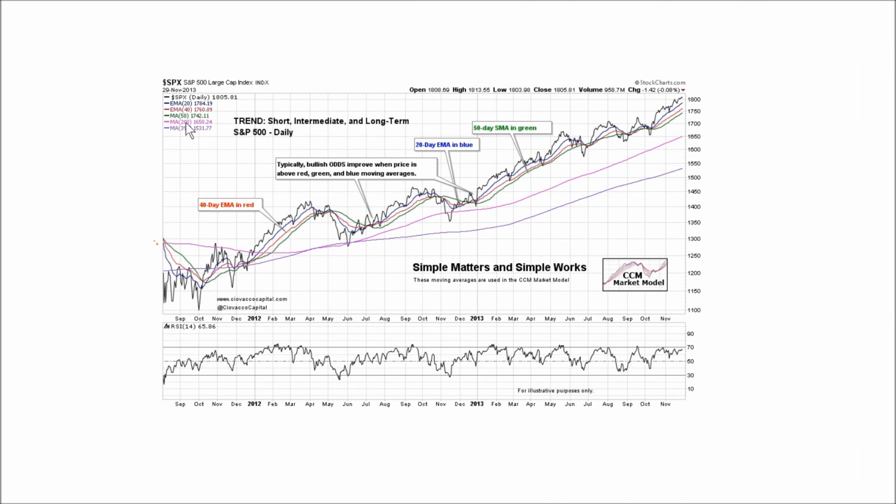This is a daily chart of the S&P 500 index. These are moving averages used in the CCM market model. You can see when the moving averages cluster, that's indecisiveness in terms of the trends. You get a bullish break. You can see we have white space between the blue and the red, and white space between the red and the green as a new trend starts. And subsequently, the stock market advances.